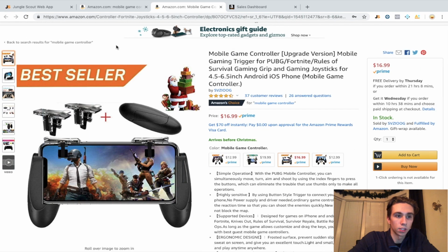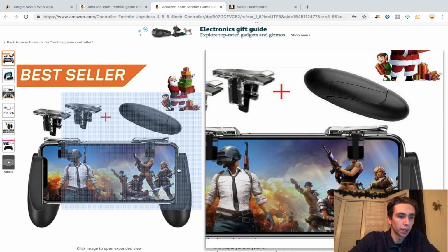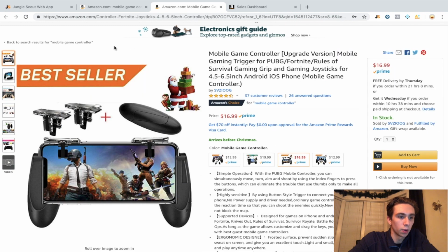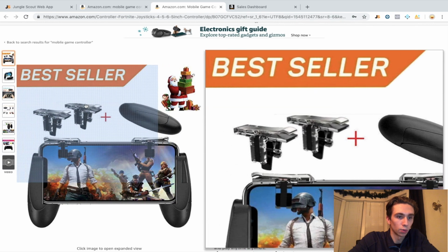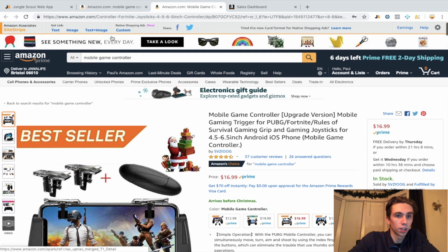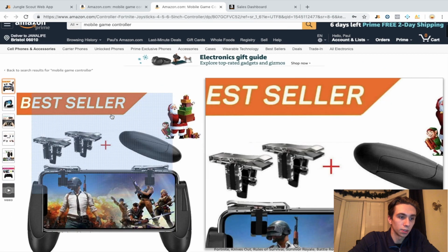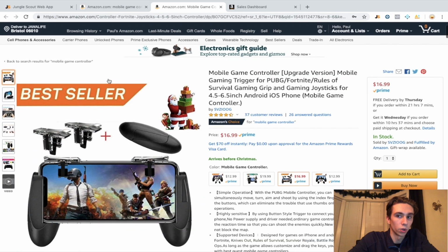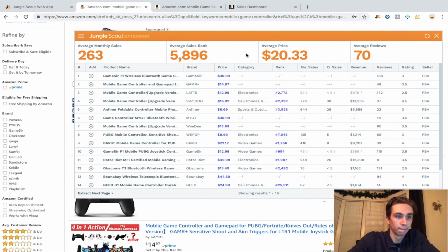So I was the first person in this market to sell both of these together, and my controller was actually better than this one. This is a flimsy plastic clip-on one. Mine was a whole piece that snapped onto your phone that was already built. And it looks like they have a newer version of the triggers. Mine were all black. But that was the product, and my differentiation was I was the first one to bundle this controller set together. So what are you gonna buy, just the triggers or the whole controller? That's why everyone bought my listing and I made so much money.